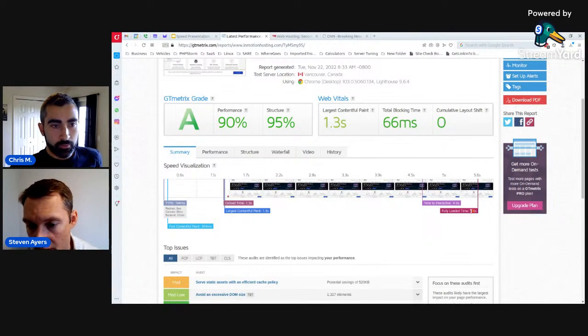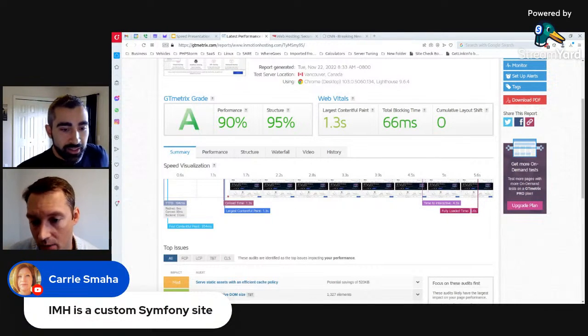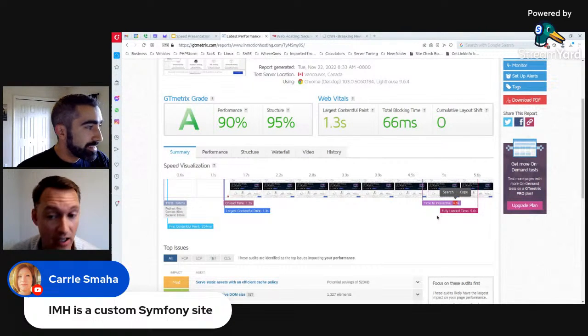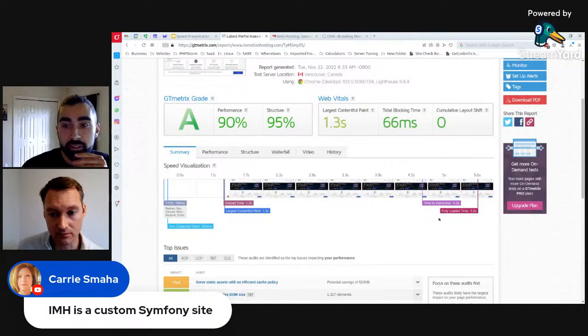But you can see they've got 5.6 seconds. That's not bad. I'd rather want to see that under 3. So when I look at something like this, I want to see that under 3 seconds. I want to see time to interact. I'd love to see that within 1 second. And I know Carrie says that IMH is a custom Symfony site. So there you go.